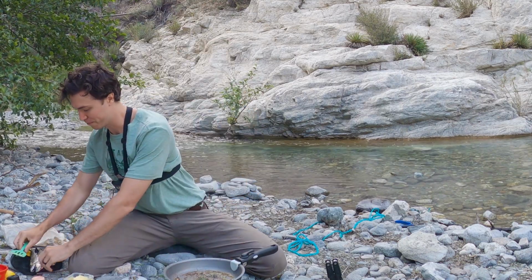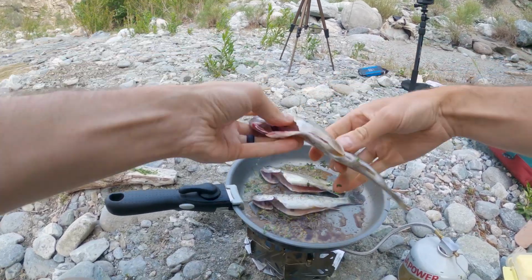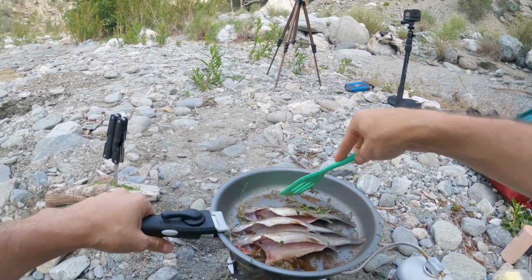All right, we gotta get the fish in there. All right, here we go. We're cooking the fish whole, folks. First one, second one, third one. Ooh-wee. Now they're gonna curl up, so I gotta, oh, it smells amazing.